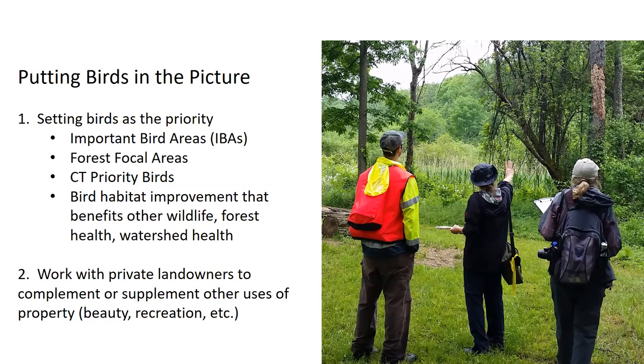So overall, in Connecticut, we have about 90 priority bird species, but about 50 of those are considered forest species. We're not going to focus on all of those in this training. We'll narrow that down some, but just so you know.